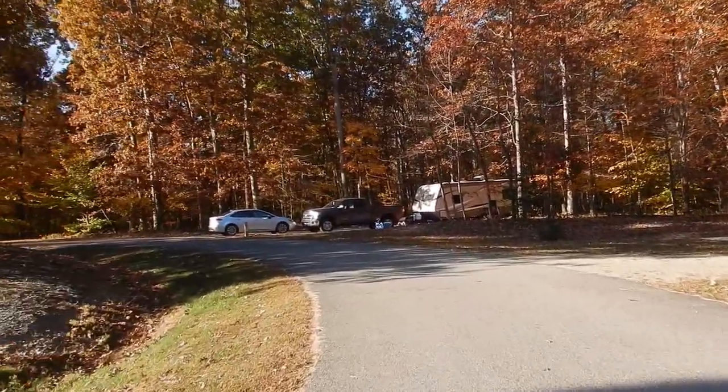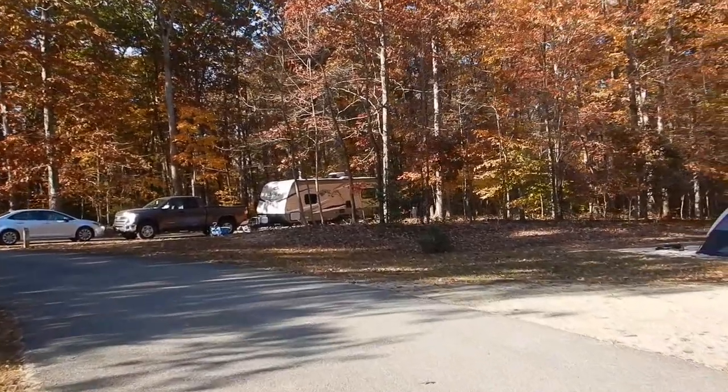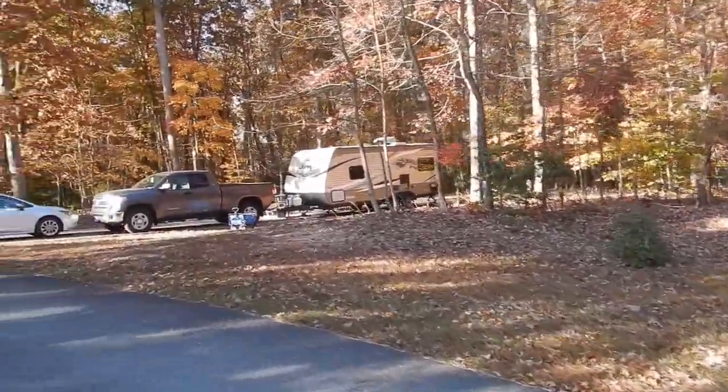And most of the campsites are gravel, which makes it pretty convenient. Most of them were pretty level. We didn't have to do much of anything to level out our trailer.